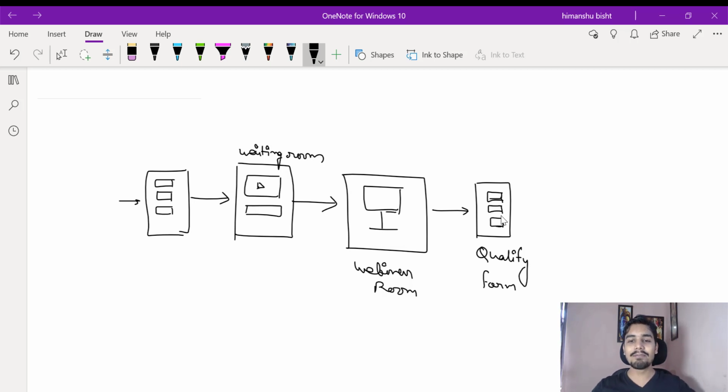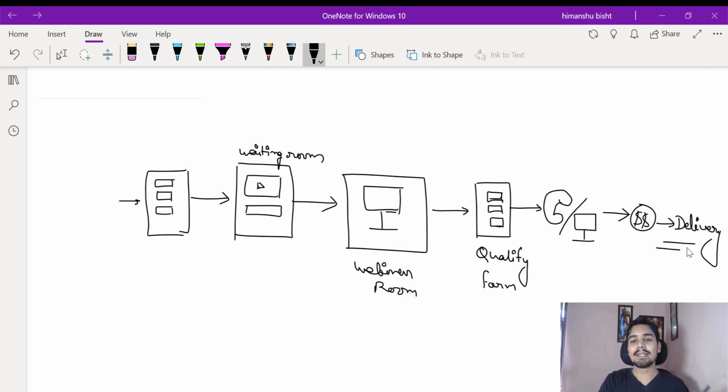So as soon as they fill this qualify form, now you can invite them to a phone call. Let's say this is phone. Okay, just assume this is phone, and maybe 1-to-1, let's say, right? And inside, you will tell them what you are going to offer, right? So this is where you will offer them, and this is where they will make the payment, and you will start working with them, right? So this is the simple 6-stage funnel that you want to create if you are selling services.